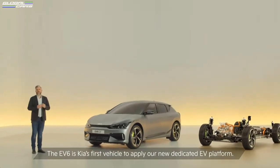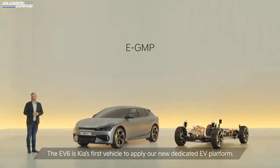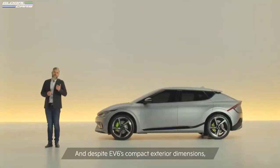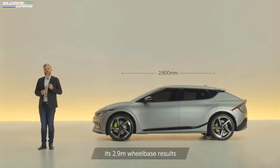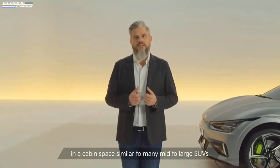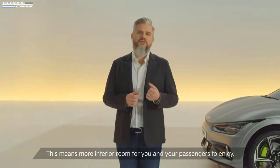EV6 is Kia's first vehicle to apply our new dedicated EV platform. It allows for a flat floor, which enables diverse interior layouts. And despite EV6's compact exterior dimensions, its 2.9-meter wheelbase results in a cabin space similar to many mid to large SUVs. This means more interior room for you and your passenger to enjoy.